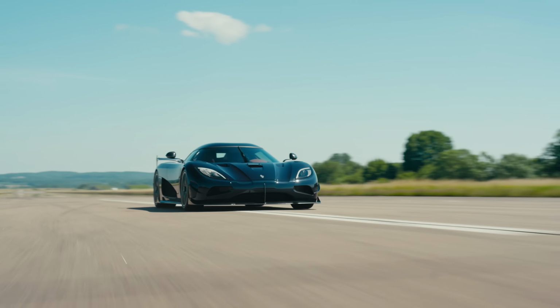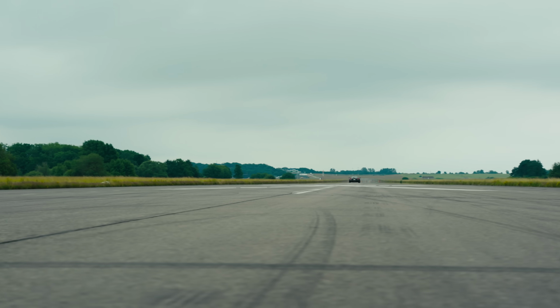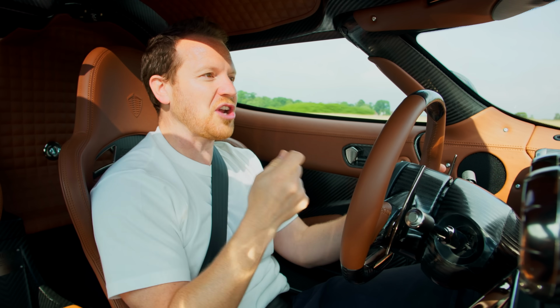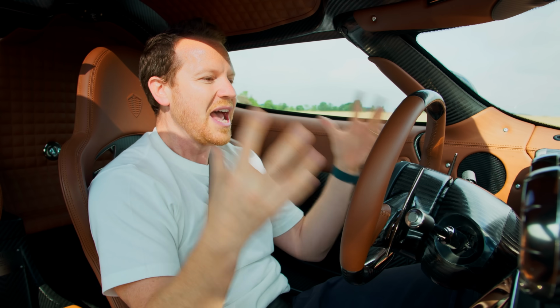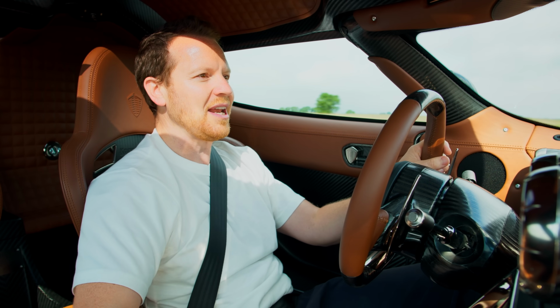It looks entirely natural. Everything is perfectly put together, from the leather on the dashboard to the finish of the carbon fibre. You'd never know that they had to cut and shut and bang and wiggle to make all these components that were never meant to live together come together and create this glorious, glorious machine.